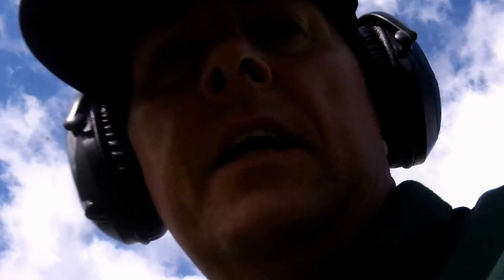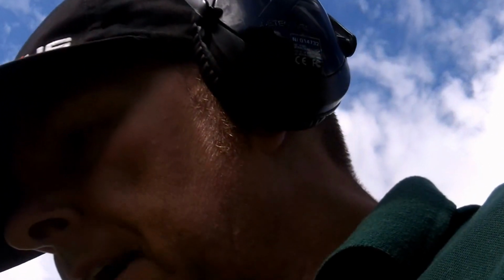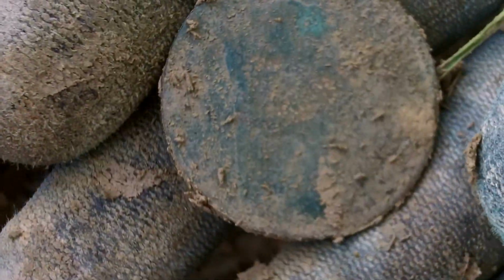I think we might have a first coin. I'm trying to keep the camera down because of the wind. So I've dug down, I've located the signal. I can see what I think is a coin, but I've not actually picked it up or cleaned it yet. So hopefully we can get this done, see what it is without the wind interfering too much. So here we go. Can't really see what it is. It's probably going to be a jewel.